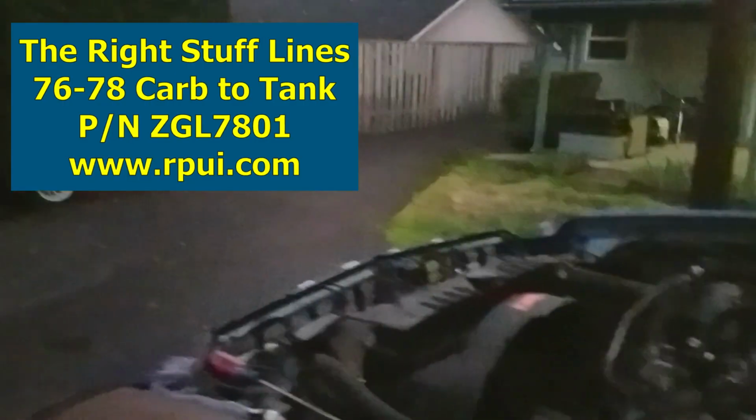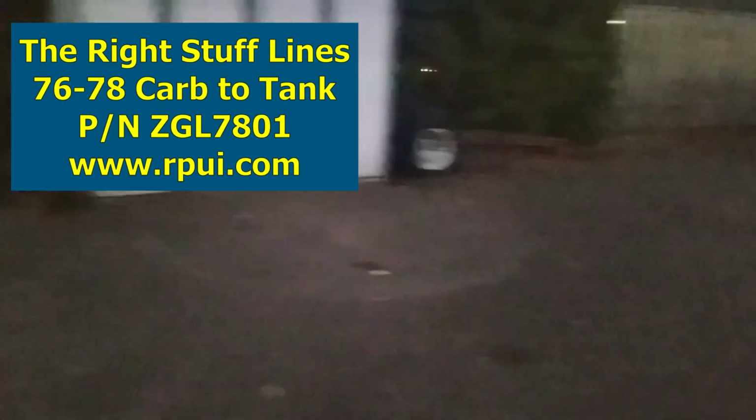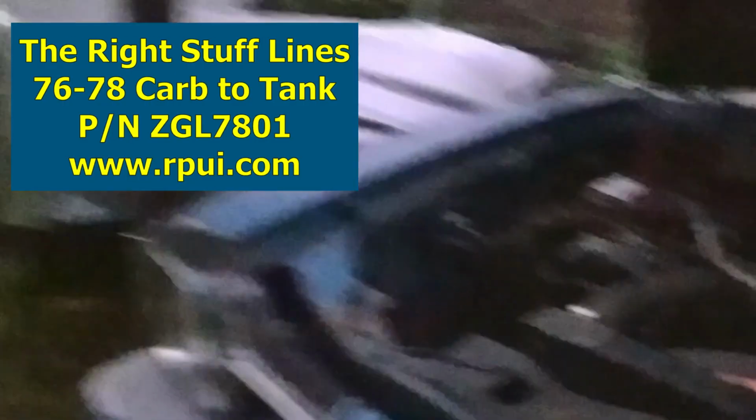Fits pretty good. I believe we got it from Rock Auto. Trying to remember how much it was. $80? Something like that. And it goes the full length. You can see it coming up down there. It's not hooked up. It's just sitting there. But it fits pretty good.